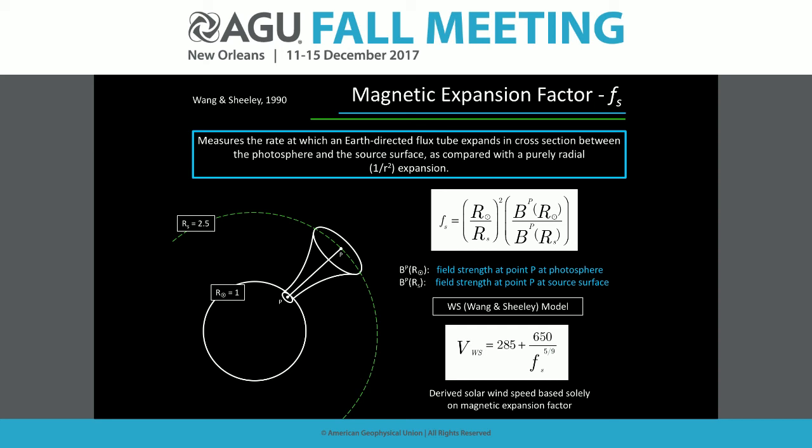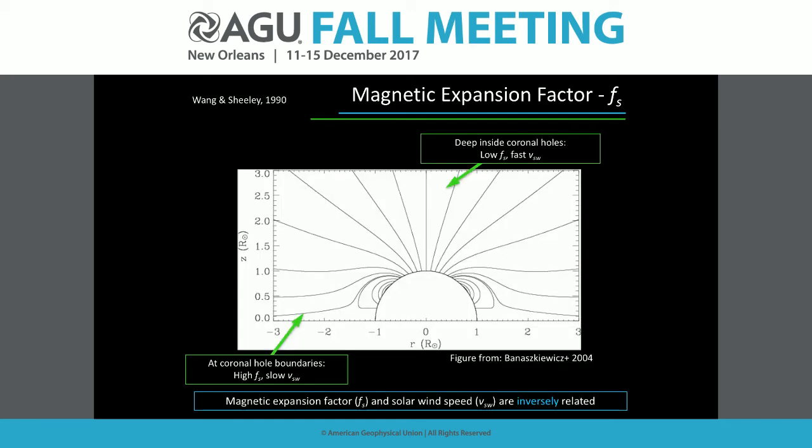In 1990, Wang and Sheeley derived solar wind speed empirically based solely on expansion factor, represented by the bottom equation, and their work was later theorized in 1996. They also demonstrated that expansion factor and solar wind speed are inversely related. If you imagine this as a polar coronal hole, the field lines at the center are nearly radial and have low expansion factors and fast solar wind emerging. The opposite is true at coronal hole boundaries, where these field lines have undergone much more expansion, have high expansion factors, and solar wind emerging from these regions typically has slow speeds.